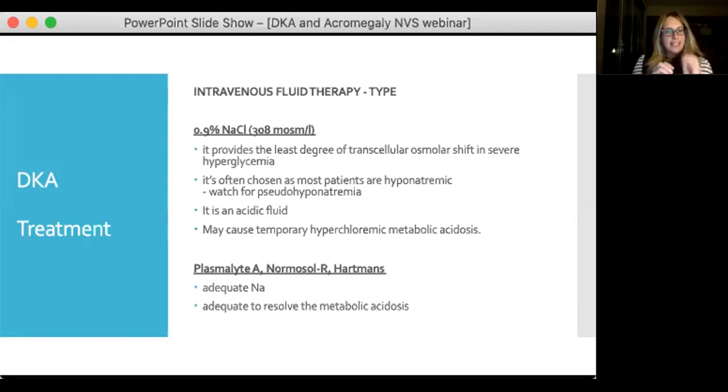However, it's an acidic fluid, and that may not correct acidemia as effectively as a more balanced isotonic solution. Also, to keep in mind, it may cause a temporary hyperchloremic metabolic acidosis, and that's due to the increased chloride content and the lack of buffer. That's really not ideal, as DKA patients already have a high anion gap metabolic acidosis.